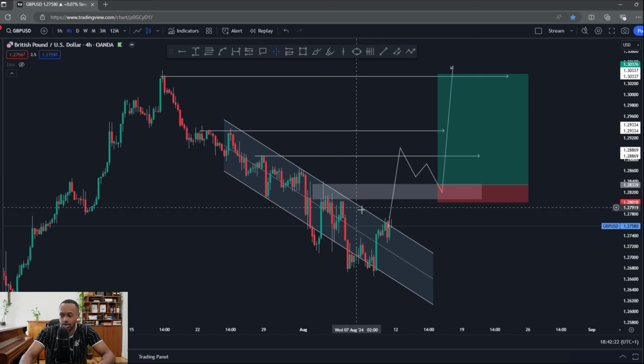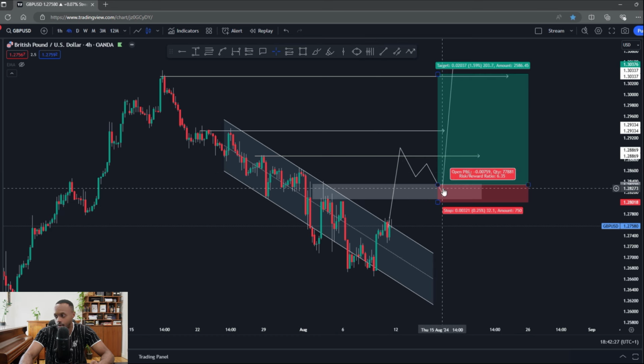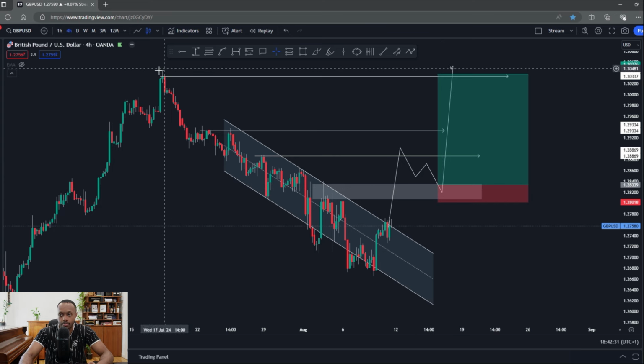But the plan is really looking for the breakout, retest, and anticipating more upside. So keep an eye on 1.282. That's really the level we want to see break and retest. And then we're looking for a swing back to the high at 1.3 for next week.